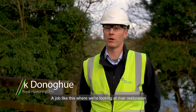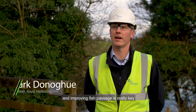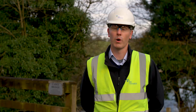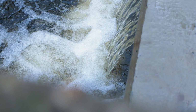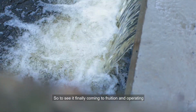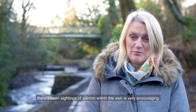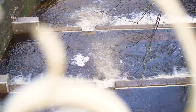A job like this, where we're looking at river restoration and improving fish passage, is really key for us. It's a very interesting and challenging project, and working for a client like SEPA is fantastic. So to see it finally coming to fruition and operating and actually being successful in the fact that there's been sightings of salmon within the weir is very encouraging.